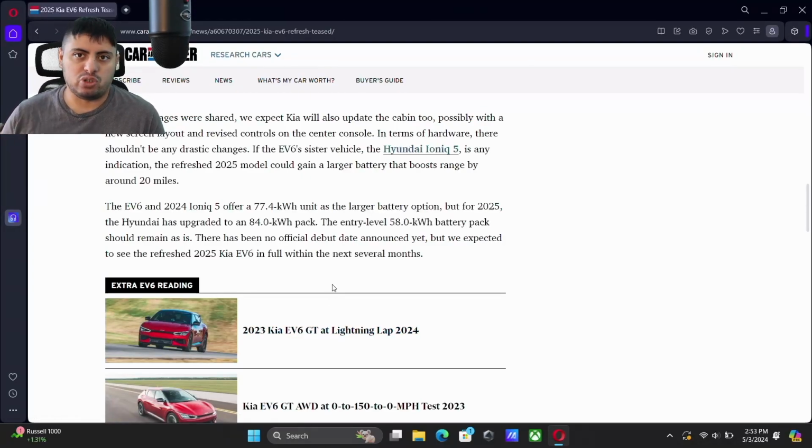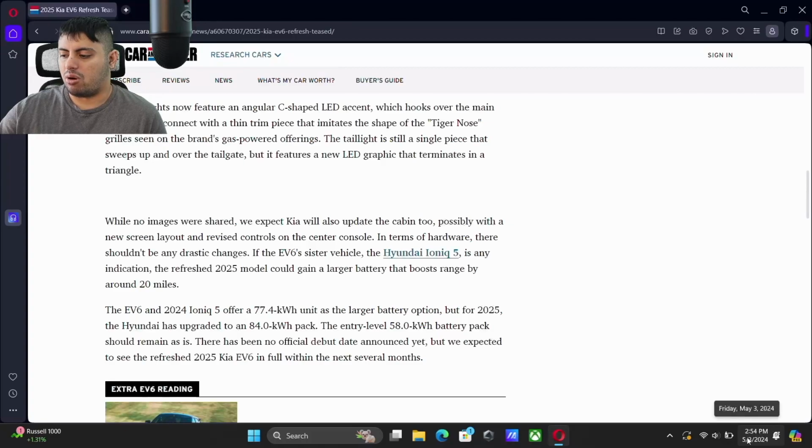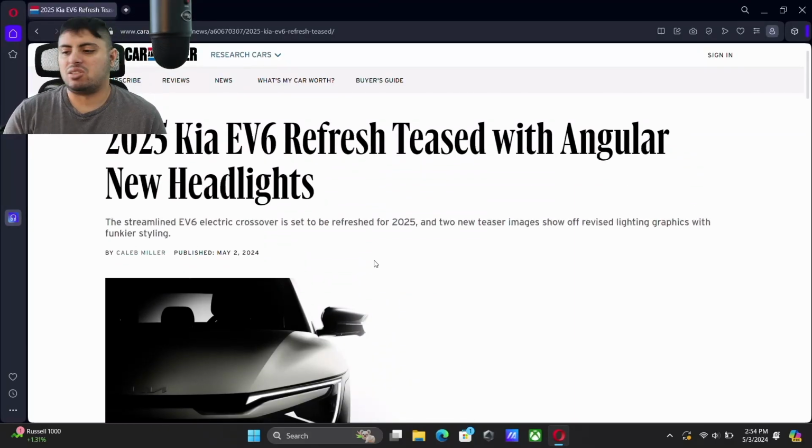We don't have any other images. There's no official debut, and no official pricing or anything like that. This is just a teaser that Kia has sent out and that has gained traction. Like I said, there are no official dates in terms of sales or debut, what the pricing is going to be, what kind of trims, or any other upgrades we may see on the vehicle. More than likely, though, right now we're already in May, so when this vehicle does go on sale, which it will, we'll more than likely see this towards the end of the year.